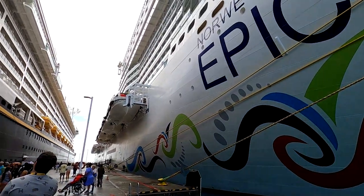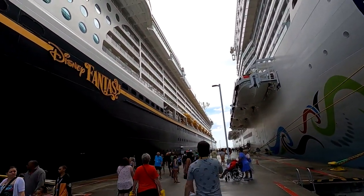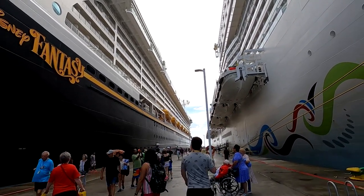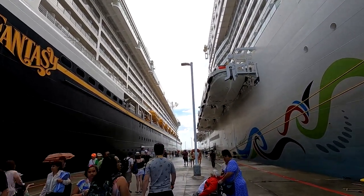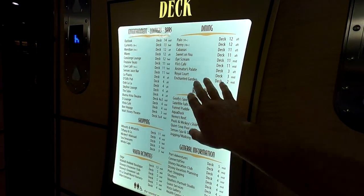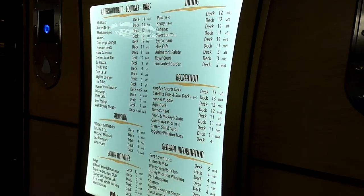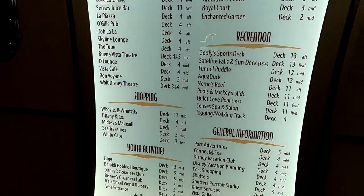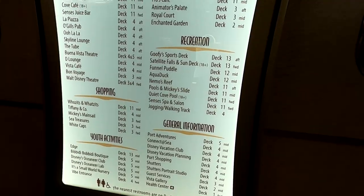Now making our way back between the Norwegian Epic and the Disney Fantasy as we step back on board for a fun-filled day on the ship. Back on the Fantasy, making our way up to maybe the open house. There's another Kids Club open house today at Vibe, one of our favorites. Or maybe we'll do some hot tub time, or maybe we'll do both today. There's plenty of time to enjoy the ship.